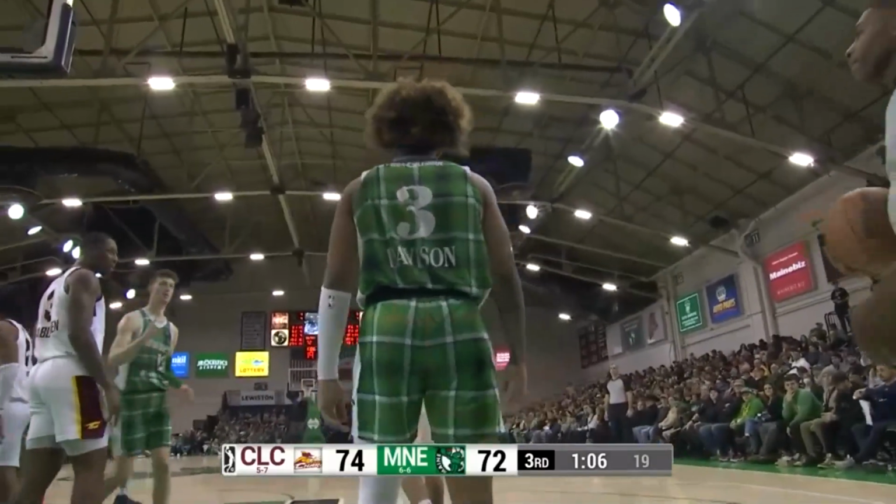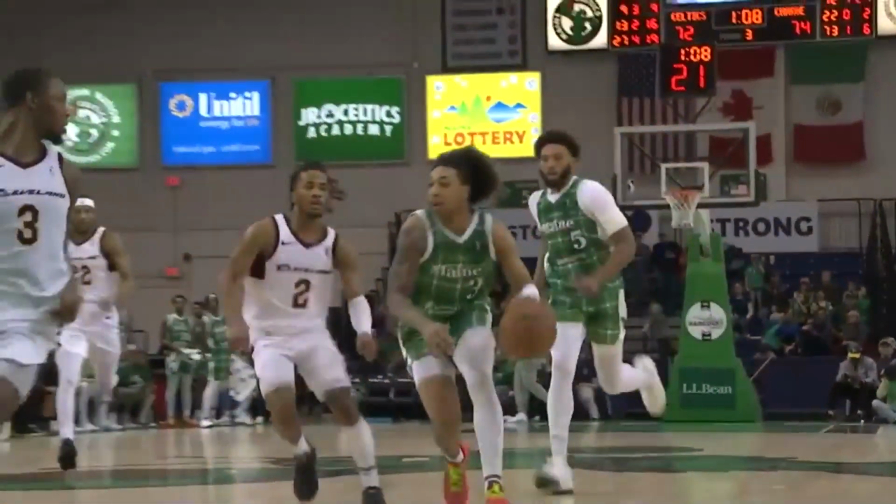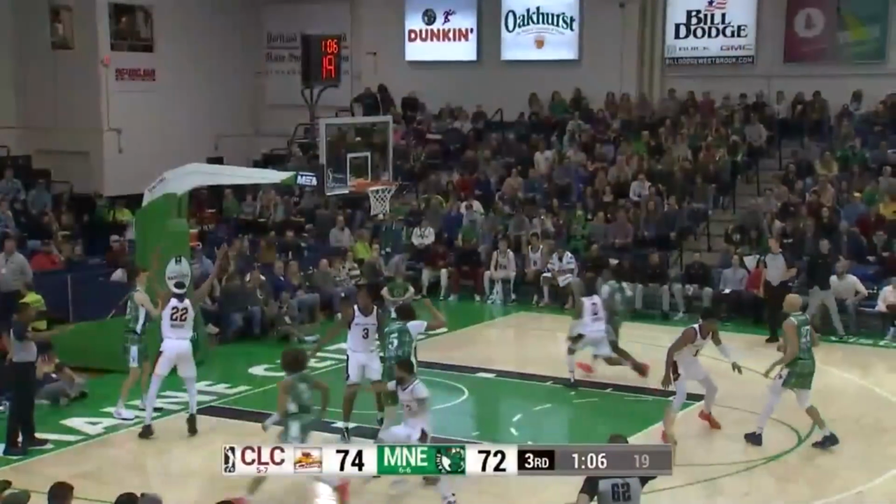I like the aggressive play. Didn't really have the numbers, but he just decided, you know what, I'm going for it. I just like they're getting out in transition, starting to push the ball and run it, because that is how they're going to be successful against this Cleveland team. I just don't see it.